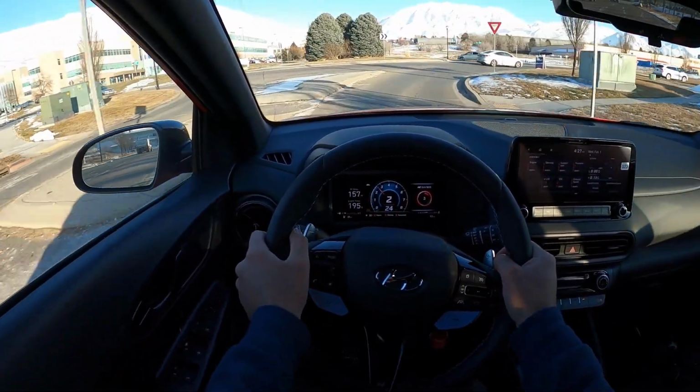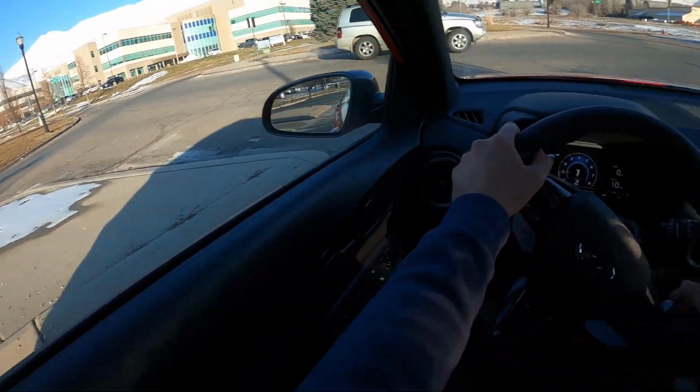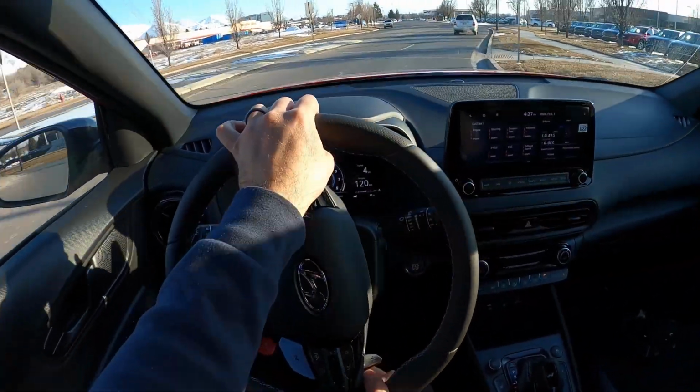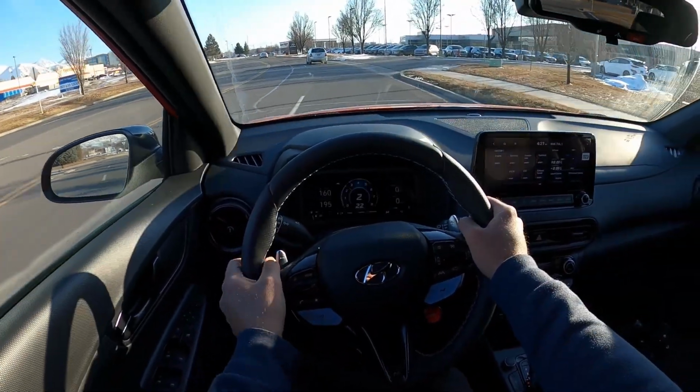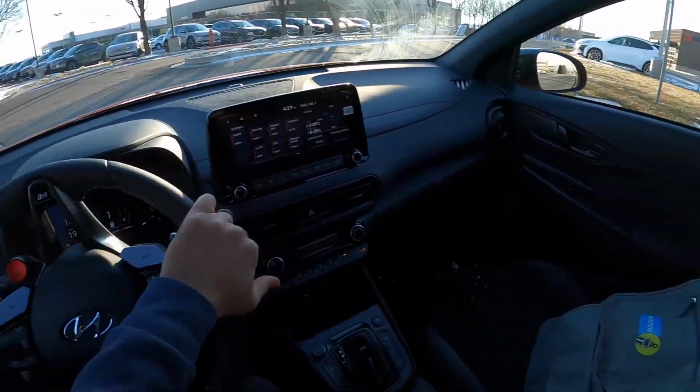So crazy. Definitely adds to the fun, that is for sure. And brakes are really good on it too. But yeah, this thing puts down the power really well. For being a front wheel drive car, with the differential they put on this and everything, it's great. Again, I lived with one of these for a week, and it was so much fun.